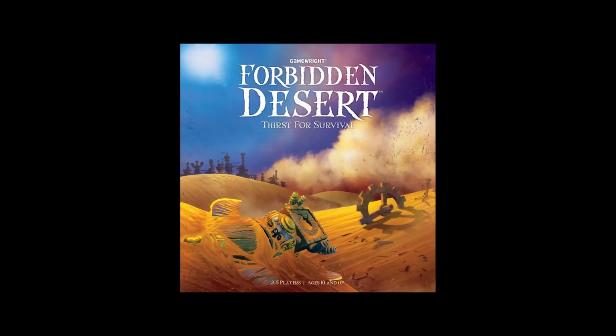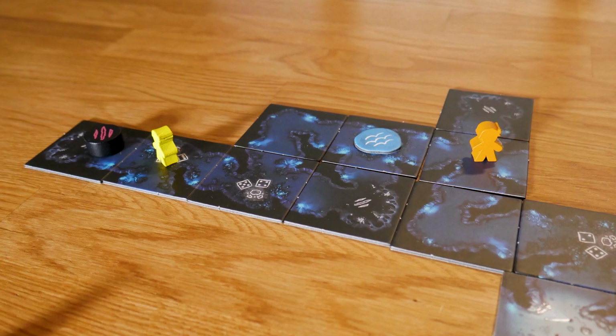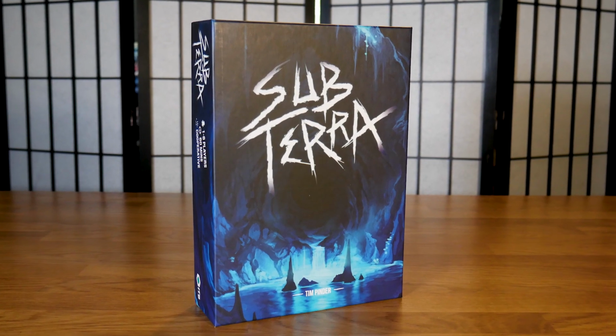It's a really good analysis, and it's the reason I got rid of my copy of Forbidden Desert. I realized that if I want to play a pandemic-esque co-op with limited actions and player roles where we're searching for things on tiles, Subterra just does it better for my group. But I want to build on that idea of game space a little bit, because I think there's some more we can do with it.